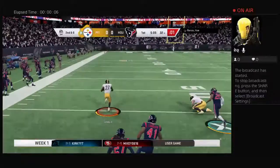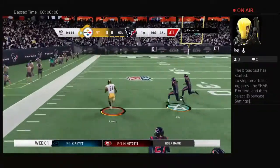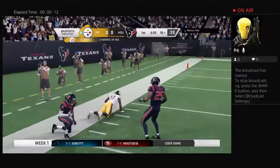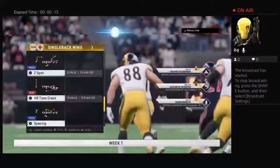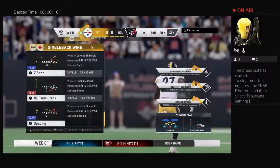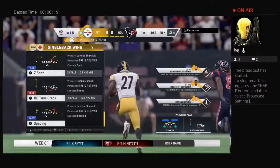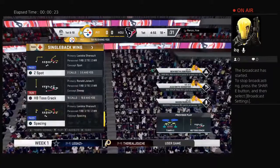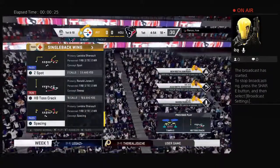It's Jones, and he's got some space here. And he'll be down deep into Houston territory. And they will finally get him to the ground at the Texans' 18. Terrific run from one of the fastest backs in the game today. A guy who keeps defensive coordinators up at night, no doubt.